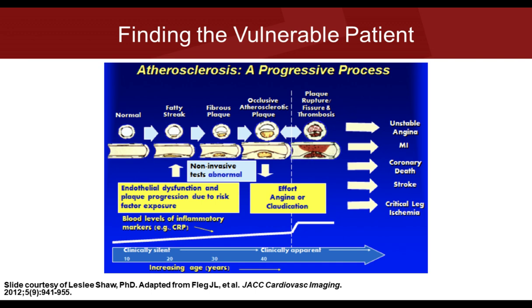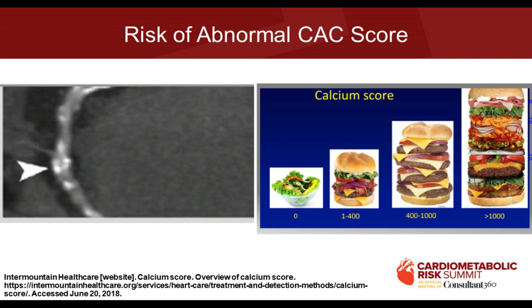So let's talk about a calcium score. Most of you are familiar with it. If you haven't ordered it, you've certainly had patients who've had chest CTs ordered that describe calcification in the coronary artery. And what this is really is stable plaque. It's a marker of disease, but it is not a marker of instability, and it is not necessarily a marker of obstructive disease. The more hamburgers you eat, the more plaque you get, the higher the calcium score you get. But that's a real good division: 0 to 10, 10 to 100, 100 to 400, 400 to 1,000, and greater than 1,000 are really the risk categories that we use when we separate these.